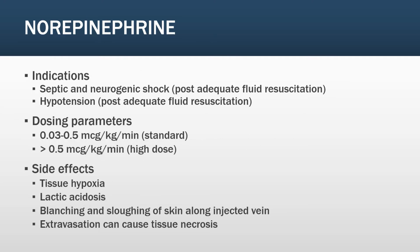Because the effect of norepinephrine is mediated primarily by alpha-1 receptors, it is used in shock states where the systemic vascular resistance is low, such as septic or neurogenic shock. It may also be used to maintain a sufficient MAP to perfuse vital organs in hypovolemic shock. In all these shock states, fluid resuscitation is necessary. All the vasoconstriction in the world won't increase the blood pressure if there's nothing in the blood vessels to squeeze.